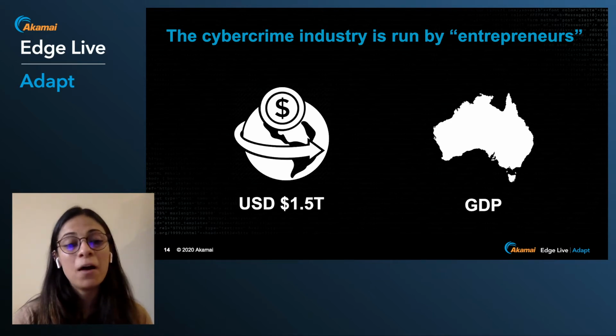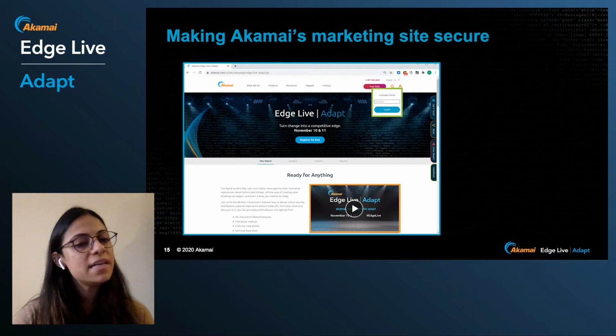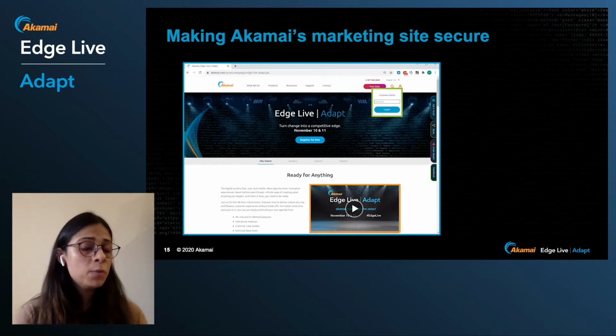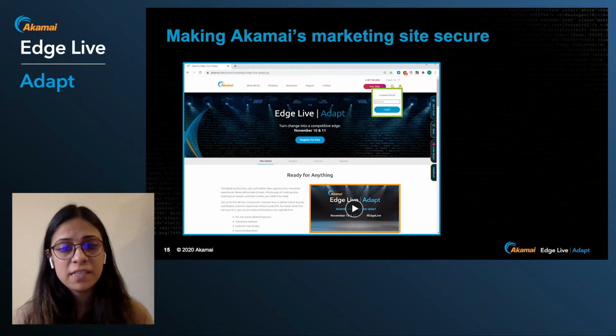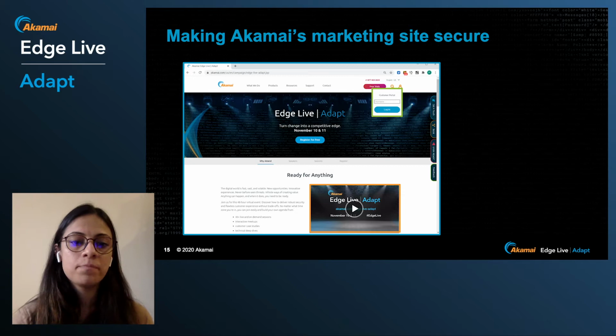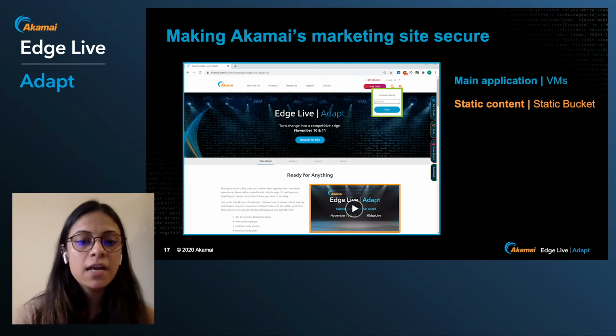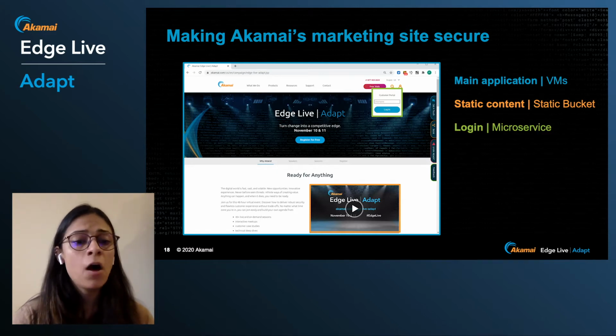The big question is how. Let's take a very simple example of the Akamai marketing site, a site that we will refer to throughout the course of this presentation. And let's assume that it has some very fundamental components. The application is hosted on virtual machines. The static content is in a static bucket, and dynamic logic, like the login, is written as a microservice.